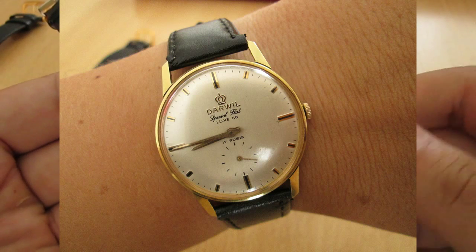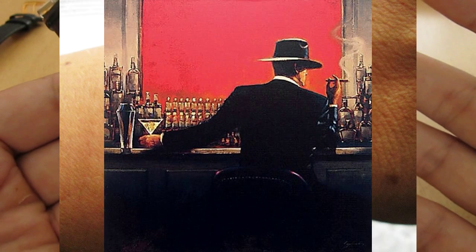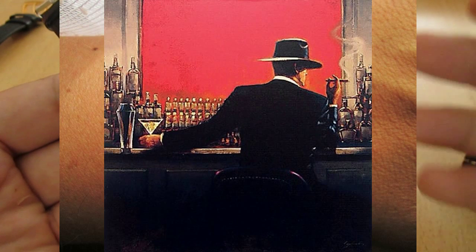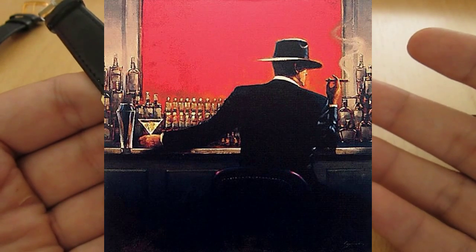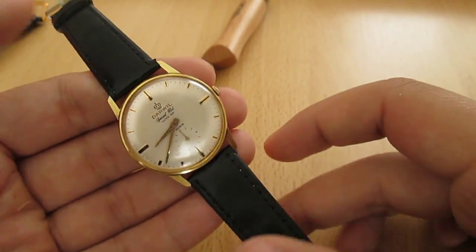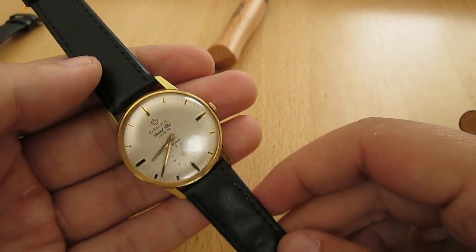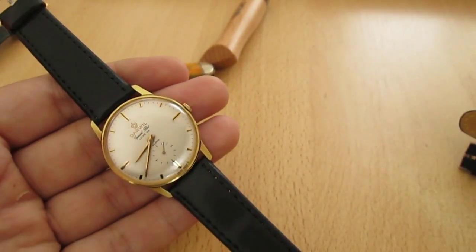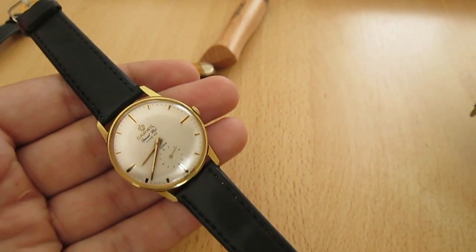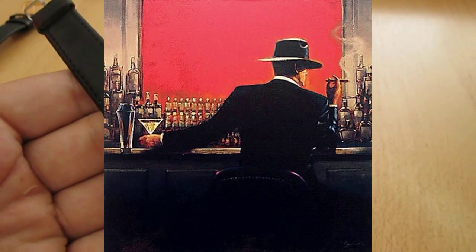And this was a watch of a gentleman back in the 60s or 50s, in that era when things were appreciated for their elegance and not chunkiness. So this is a very thin watch, and we call it a dress watch nowadays, but back in the day it was just a watch. Today we only wear this kind of watch for special occasions. So how classy the guys were back in the days.